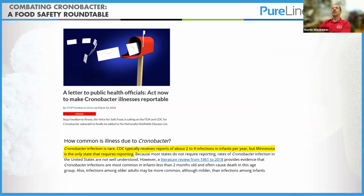This is going to become even more interesting because of this. Stop Foodborne Illness, a public interest group, already posted a letter to a public health official asking to make Cronobacter illnesses reportable. What does this mean? Right now, there's only one state in the union where if a lab or a hospital identifies a patient with Cronobacter, that has to be reported to the state or to the CDC. This is very different from Listeria, where essentially infections have to be reported in all states. It's a reportable disease. What does that mean?